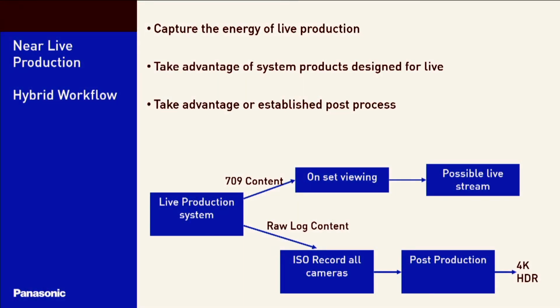Now, the other bit I talked about was that you also might use a knee or something like that in a live environment, where you wouldn't do that in a scripted environment because that'll be handled in post.